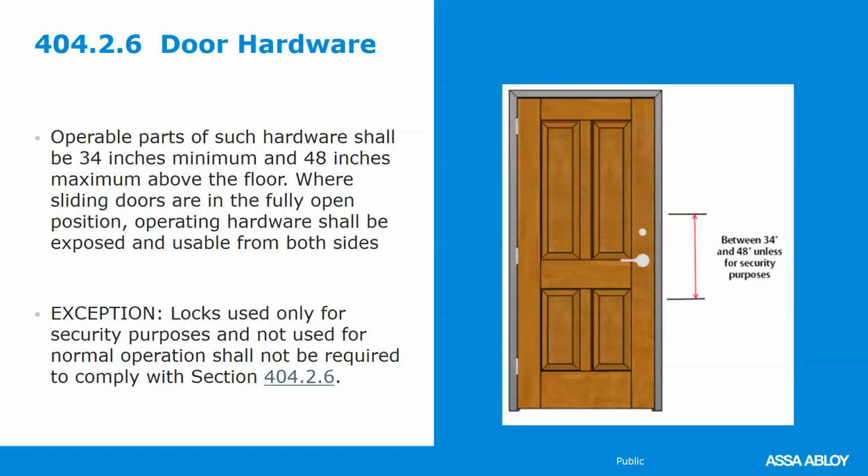Operable parts of hardware shall be 34-inch minimum above the finished floor, 40 inches maximum above finished floor. Where sliding doors are in the fully open position, the operating hardware shall be exposed and usable from both sides. We just said that. There's an exception. Locks used for security purposes and not for normal operation shall not be required to comply with that section. So what they're talking about is an auxiliary deadbolt or something like that that's not used for normal operation can be mounted above that 48 inches.